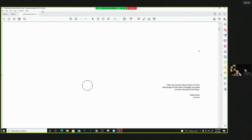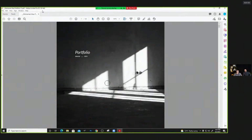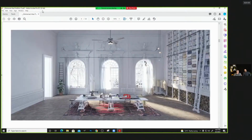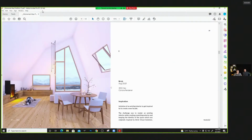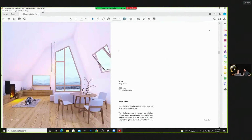Here, Mohammed, congratulations for the cover page. It's super nice. So really good. And the styling of this whole thing, this little story with the dog, we love it. It's a plus, a personal touch, the perfect graphic design around your portfolio, some old brick recreation. The colors are not really good on this, but anyway, it's a great brick image on this board.